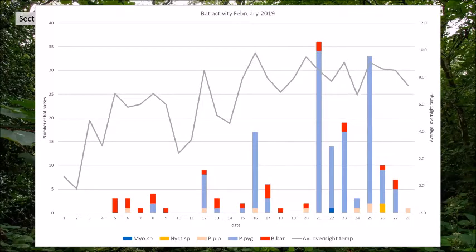And you can see there seems to be a correlation with temperature. Whenever there's a peak in temperature, some bats, drops down, no bats. Peak in temperature, some bats, drops down, quiet night. Goes up again, some bats, and so on. Quite a few Barbastelles flying in February. Well, possibly only one Barbastelle, but he was flying around most nights.